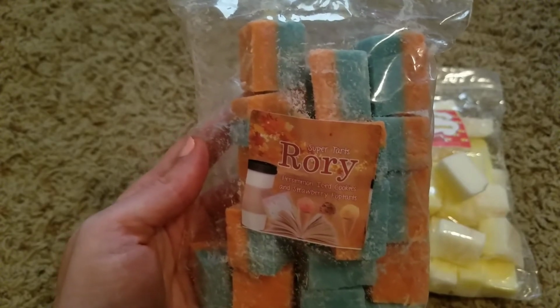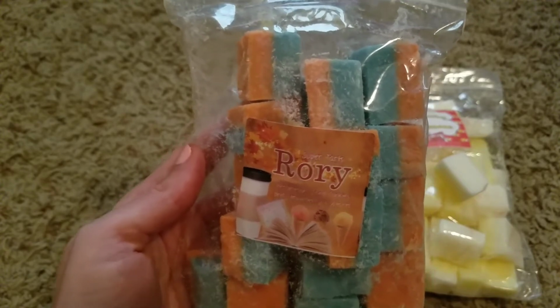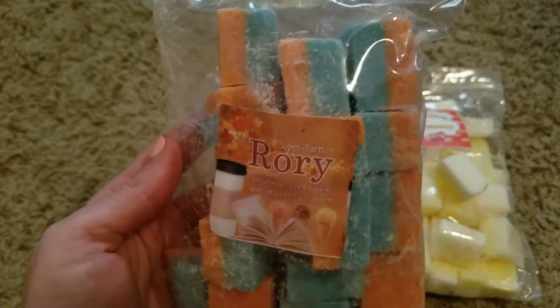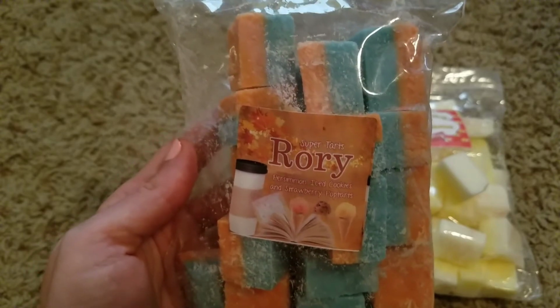This is really nice though. Again, it's really hard to explain that persimmon note. You can definitely smell it, but I'm not really sure how to describe it. But you do get a nice sweet strawberry, and then that persimmon is more, I guess, kind of fruity.